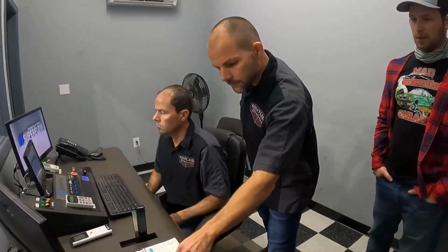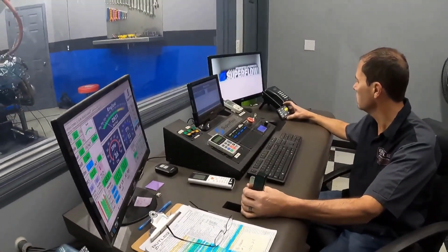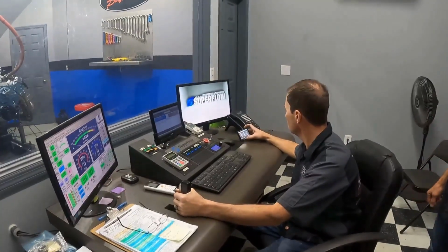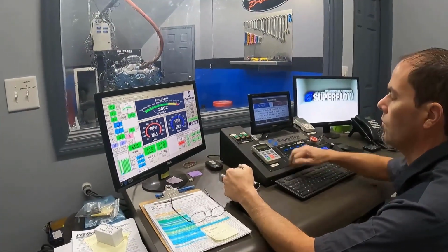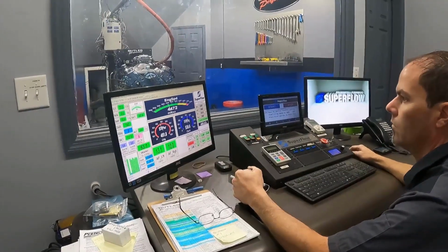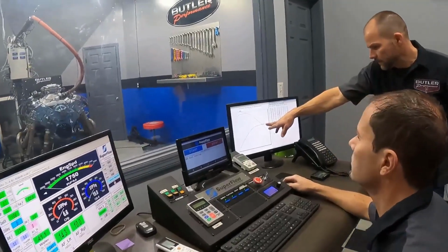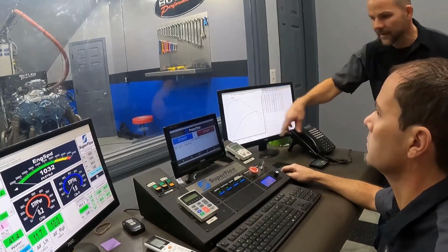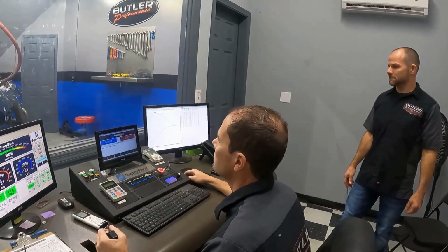No kidding. This has got a really mild hydraulic roller cam where you have a flat tap. This is actually a little smaller cam than what you're going to run. We're running a Holley Sniper EFI. That's what the customer had already. Almost 475 horsepower, 570 torque. Yeah, with a quote small cam.